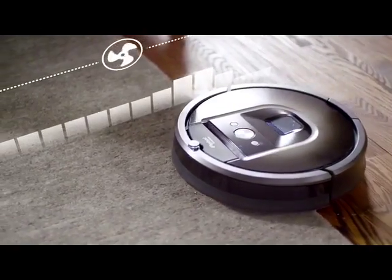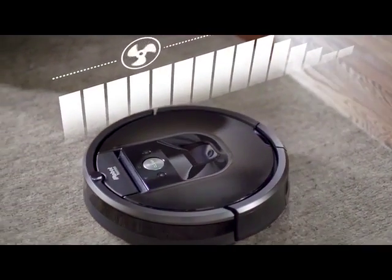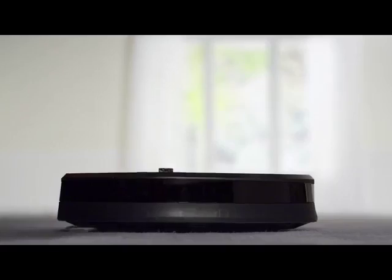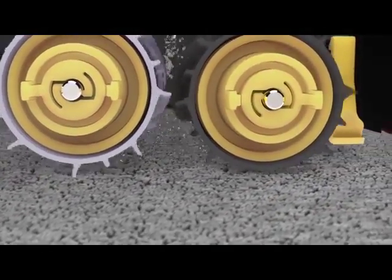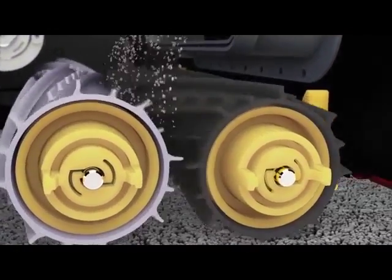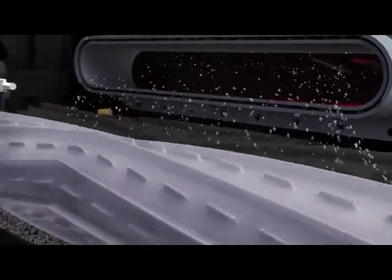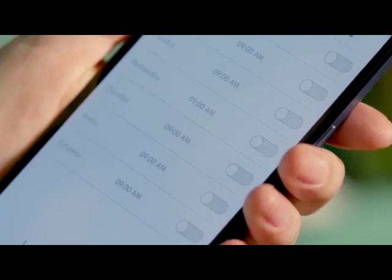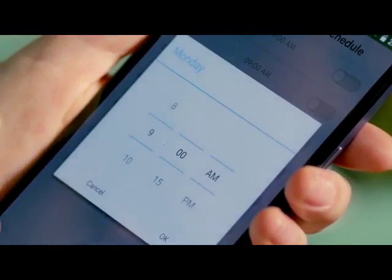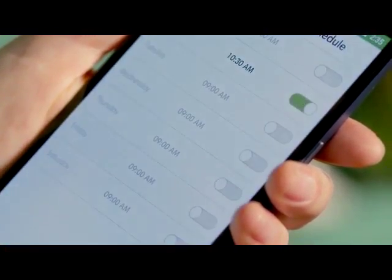It automatically increases power on carpets and rugs, delivering up to 10 times the air power for an even deeper clean. The AeroForce 3-stage cleaning system balances the 3 components of effective vacuuming: agitation, brushing, and suction. And thanks to the new iRobot Home app, your powerful cleaning partner is always ready to go. You can start, schedule, and monitor the 980 from just about anywhere at any time.